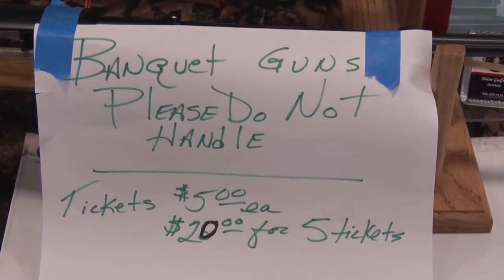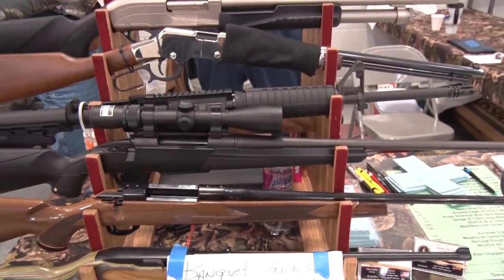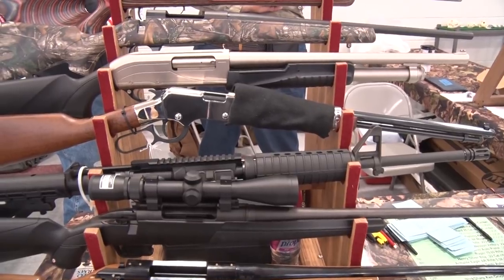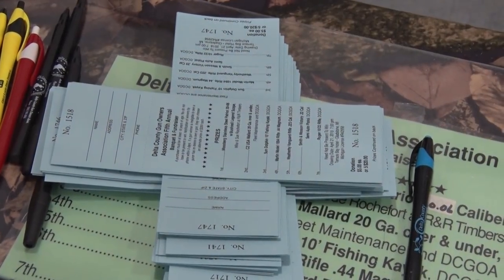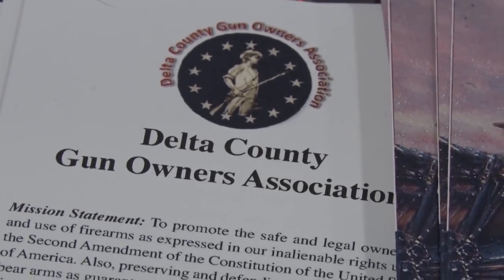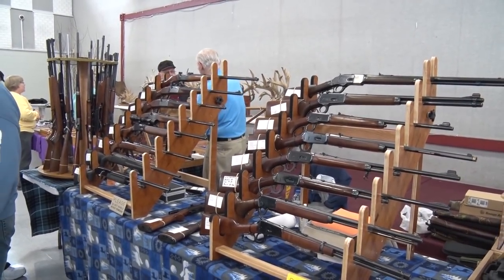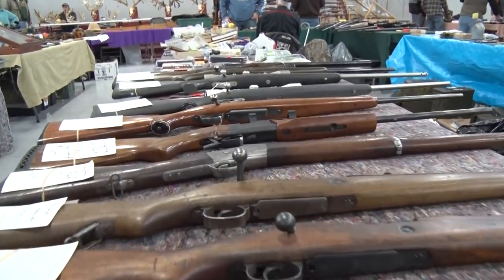We've got a banquet coming up on April 21st. The money that we get from that goes to a variety of different causes throughout the Delta County area, and also for some folks downstate. If there is a lawsuit that looks to infringe upon the Second Amendment, we try to help fund that. And pretty much all of the money that we have is spent, other than that, is spent locally. We will fund different charities around here and hope that they put that money to good use.